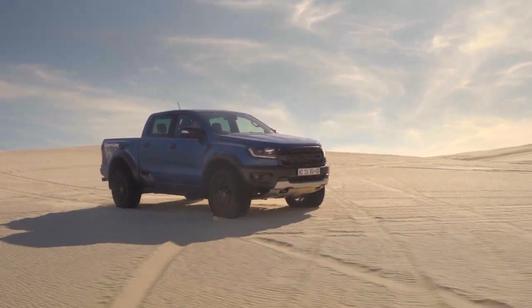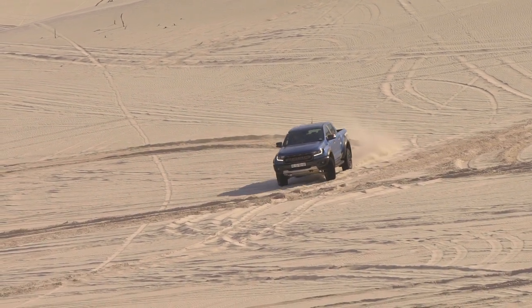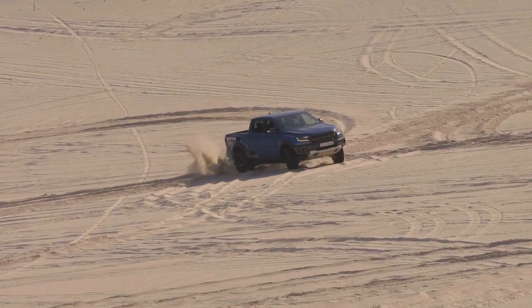It's hard to describe how well the suspension setup works off-road. And where this car really impresses is on gravel and poor surfaces. It just absorbs everything. Out here in the sand, it's just epic, really. And look at that, absolutely effortless.